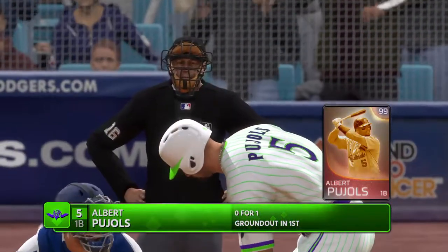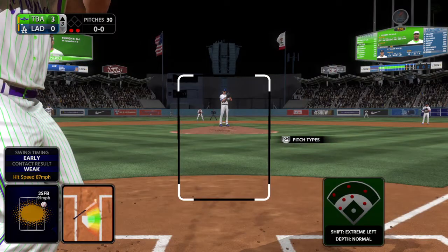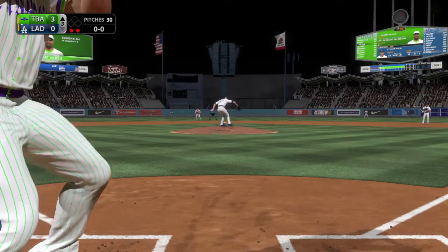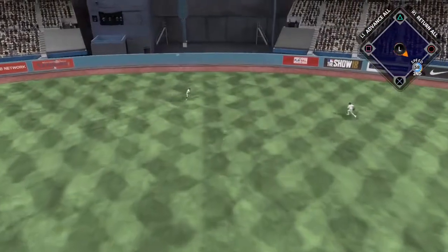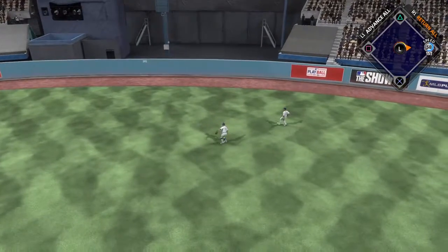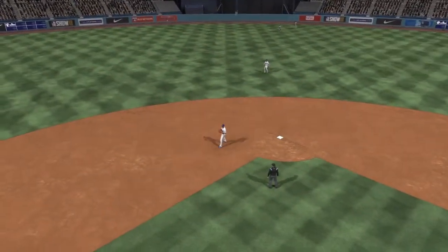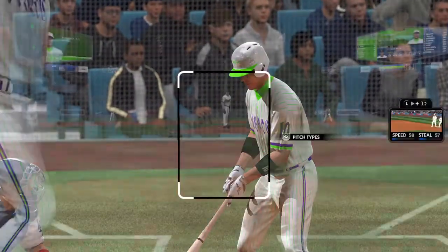Digging in for his second at bat, Albert Pujols. He's 0 for 1 after grounding out in his only trip to the plate so far. First pitch coming, here it is. Hard liner to center field. That gets down, and the inning continues. And a good job to get to it quickly and get it back in. That'll hold him to a 2-out single.